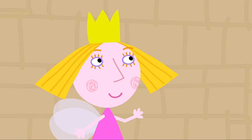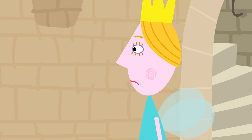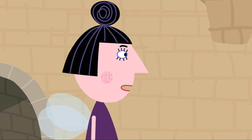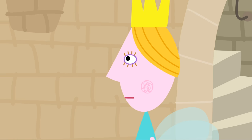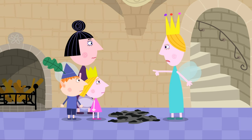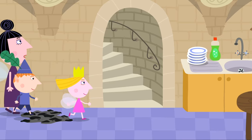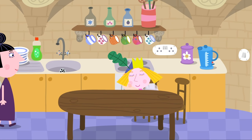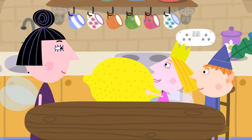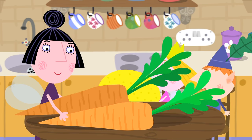We can make magic clothes. Nanny, can you do that? If you insist, Queen Thistle, but magic clothes can be a bit tricky. Hello? Anyone there? They're here! Just make the magic clothes, Nanny. I'll go and see to our guests. As you wish, Your Majesty. First, we need something to turn into shoes. Lemons? No, they need to be shoe-shaped. Ah! Carrots!